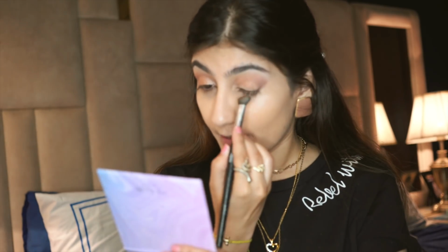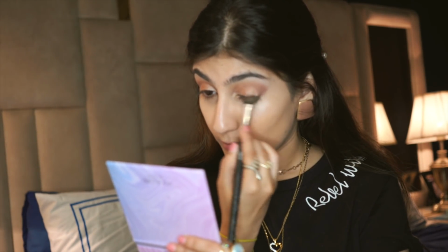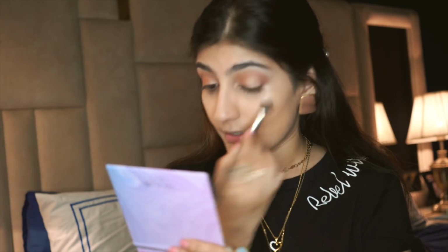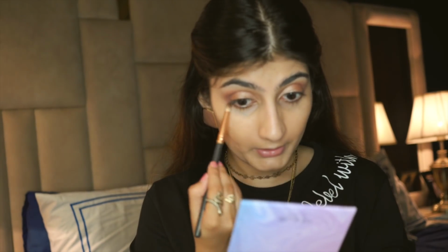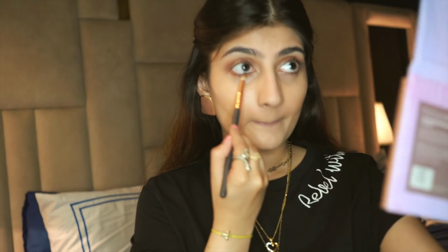I think right in the middle I want to use this Glam Gold color. This is like a golden और मैं बिल्कुल इसको ना like अपने बीच में रखना चाहती हूँ ताकि वो एक sunrise सा effect दे. Oh, that looks amazing. अब वापस से ये Blackberry color लूँगी एक छोटे से पतले से brush पे and I'm just gonna color the under eye area.